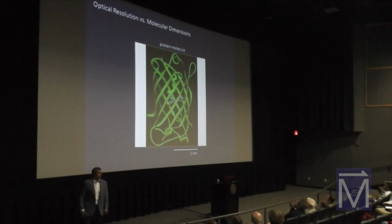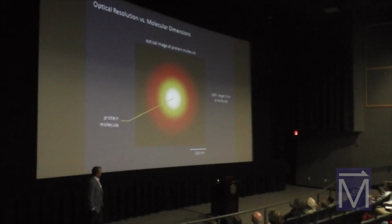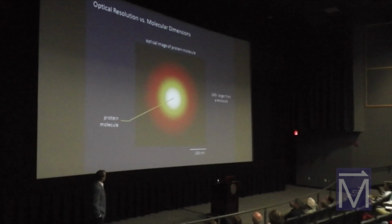So as many of you know, the wave nature of light sets a limit on how small of an object you can see in an optical microscope. So if this is the size of a protein molecule, then this is the size of the fuzzy ball of light that you would see from that molecule in a normal optical microscope.